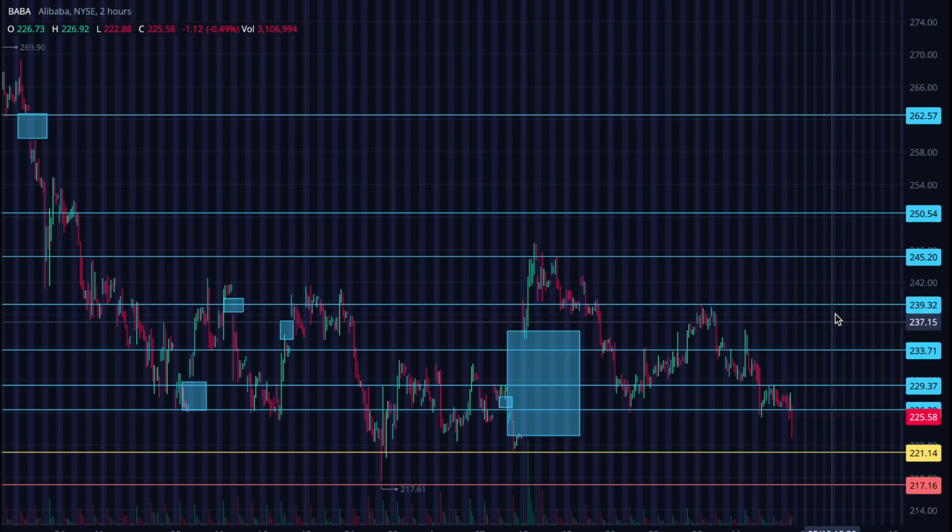I'll take some profit off the table there so that I lock some in, and then maybe I'll take another chunk off the table at 250 just because it's a nice easy number to remember, and then maybe I'll sell out my position around 260, 262, and that'll be my way to play and make money and lock in profit along the way with Baba.